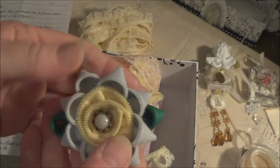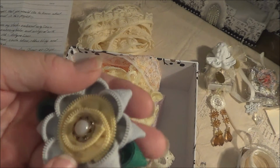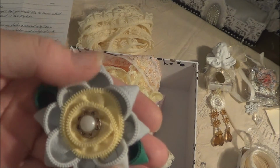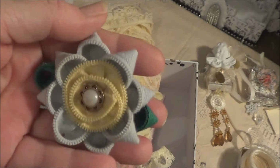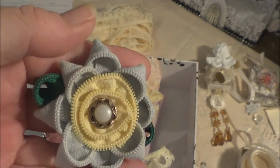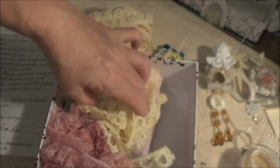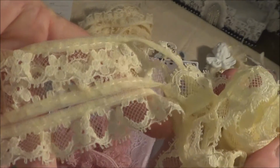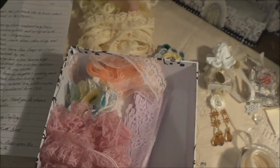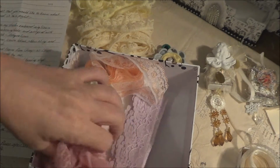Oh wow. Did you make this? I've seen in pictures on Pinterest the zipper flowers, but I've never actually seen one in person. Isn't that lovely? Oh, I like that. Thank you so much. And some yellow trim. Such pretty colours. Oh look, it's like a double.